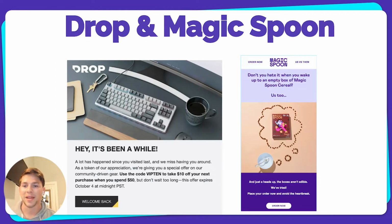Now, here are 2 back-to-back examples of what I think a standard customer win-back email should look like. They have a catchy headline such as, hey, it's been a while, or don't you hate when you wake up to an empty box of Magic Spoon cereal? And then in the actual email, they give you some kind of prompt to buy from them again, right?